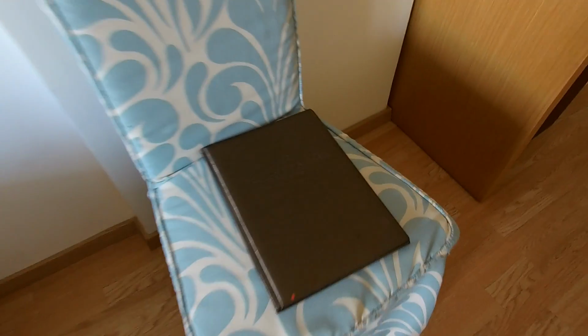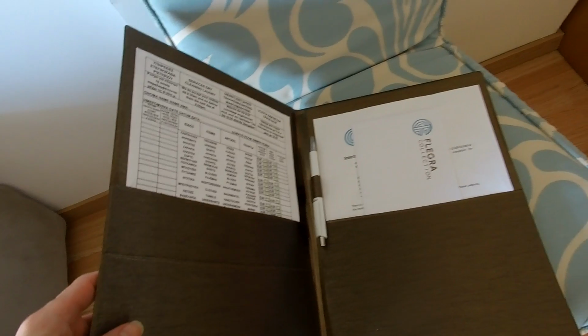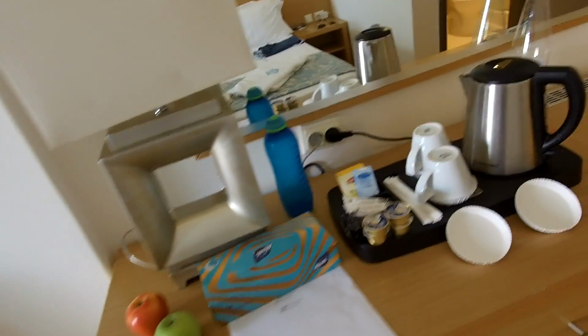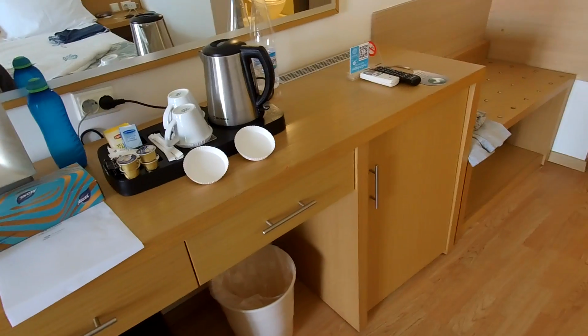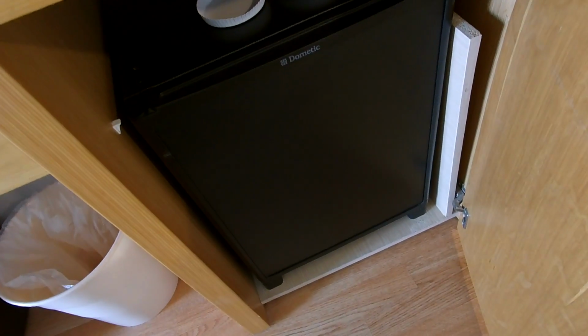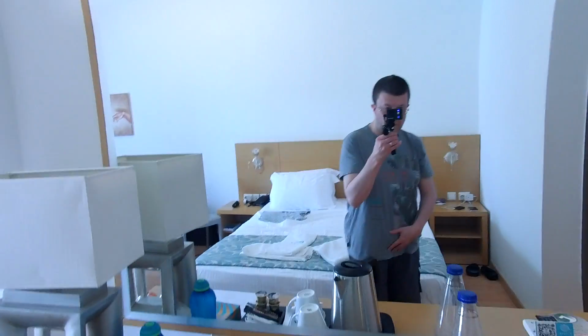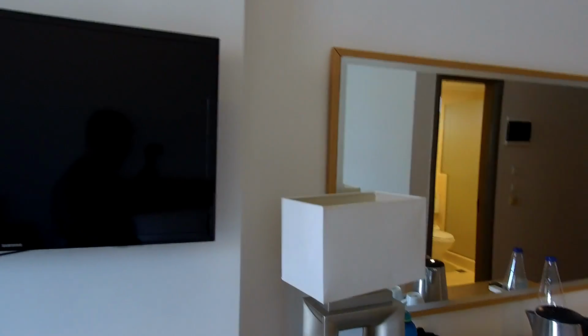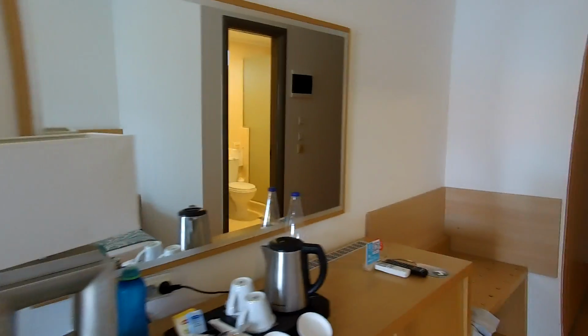You've got this, which I thought was going to show you the menu, but it doesn't. It actually shows you about cleaning the room and all this sort of thing. So that's that there. Tea coffee station with a lamp on this nice dresser that houses the fridge, and we have water. Well, we actually have chocolate in there as well at the minute. Nice big mirror. And I mean a big mirror. If we come back here, you can see the extent of that. You've got a Greek TV, which we can only assume will show you Greek TV.